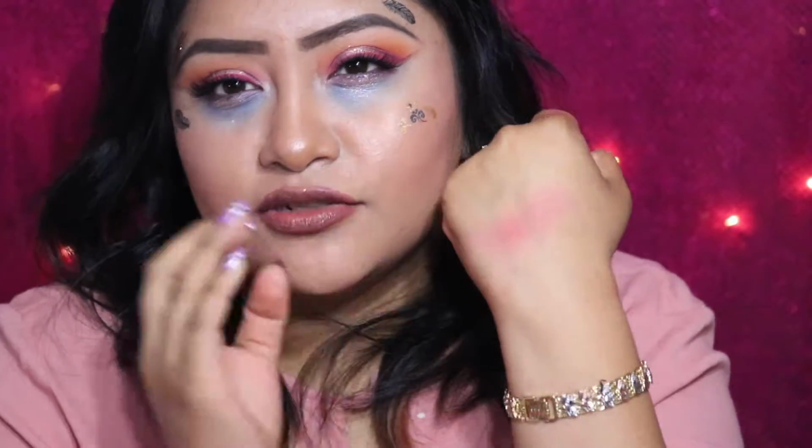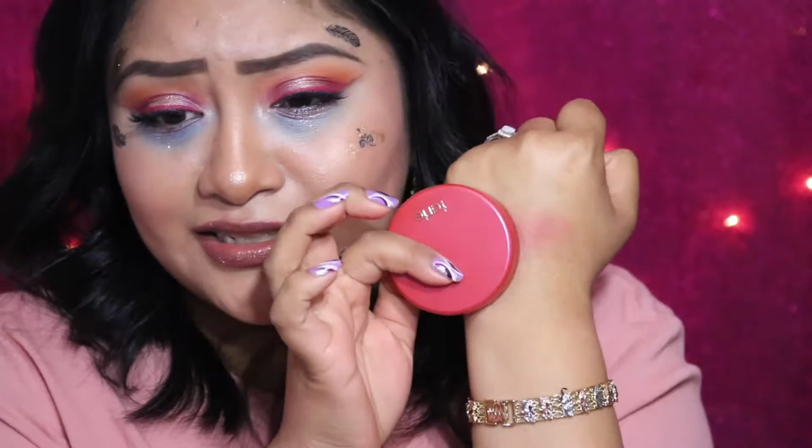It creates the most beautiful touch of red on the cheeks. It's just beautiful. It kind of reminds me of, like, I want to say a strawberry just jammed up in there. Such a pretty kind of berry red, and I love it so much. I feel like it's really beautiful, and it doesn't look nowhere near as bright as it does on the pan or in the packaging once you blend it out.